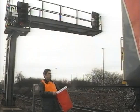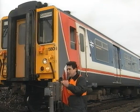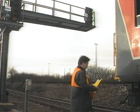Driver, I'm just waiting for the signal to come. Hello, signalman. Hand signalman on T29. Got a train waiting. Thank you. Driver, you'll be passing T29 at danger. Proceed with caution and obey all other signals, please. Okay.